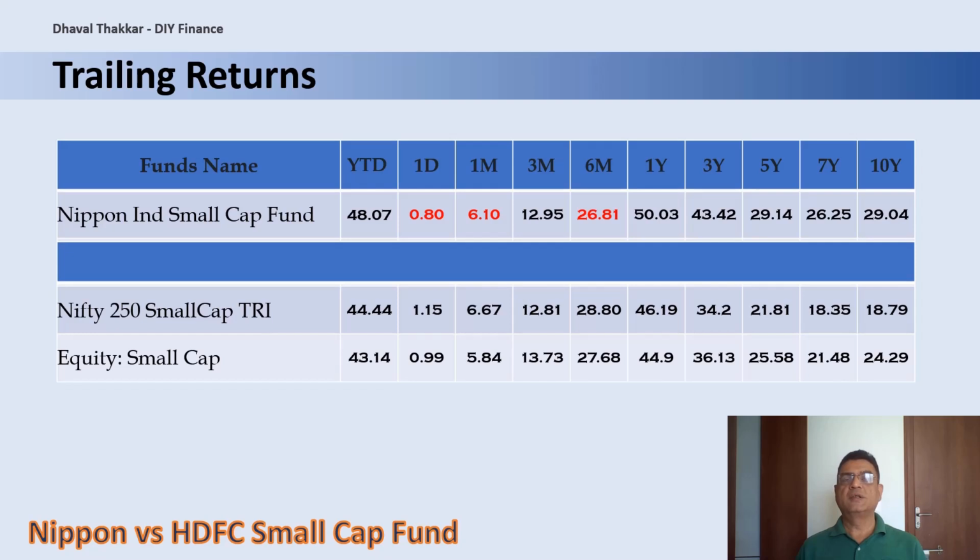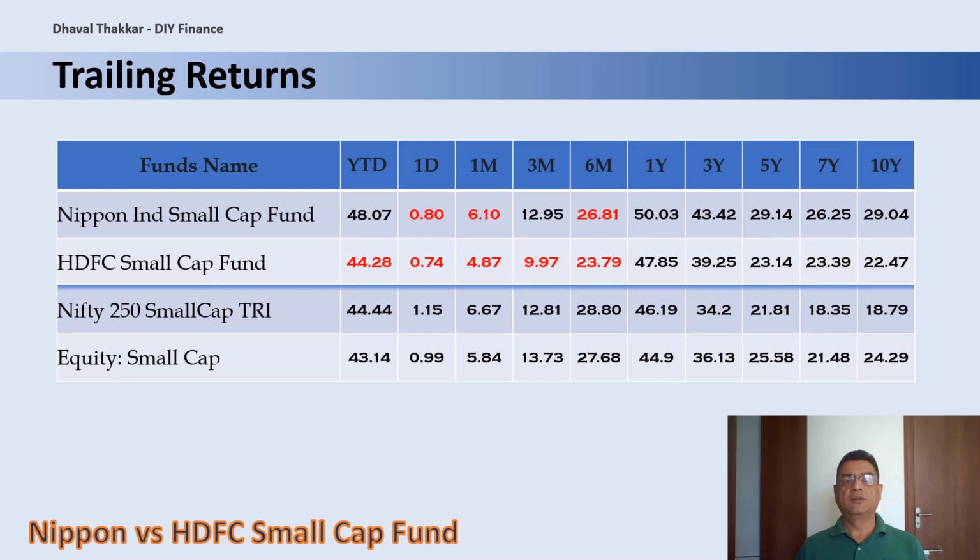Generally, we should not consider the short-term performance of a fund when we are taking any decision, but should always keep this in mind. Now let's check the trailing returns for HDFC Small Cap Fund. Here also, the fund is able to beat its category and benchmark for the period 1 year and more, with underperformance compared to the category for 5 years and 10 years time frame, and also struggles to beat for the period 6 months and less.